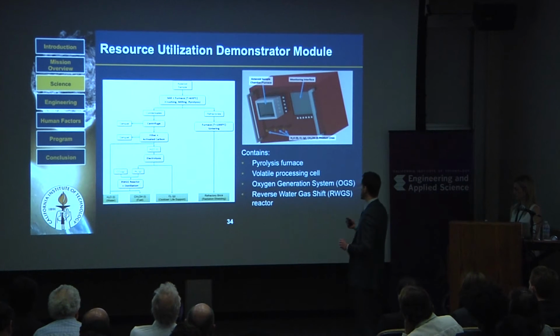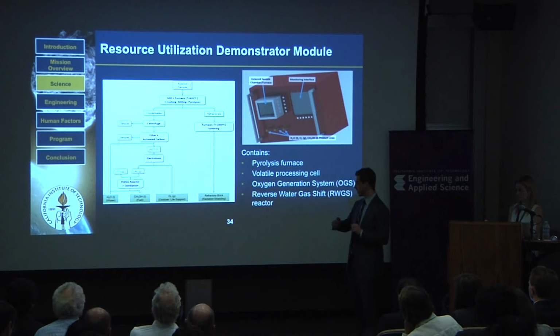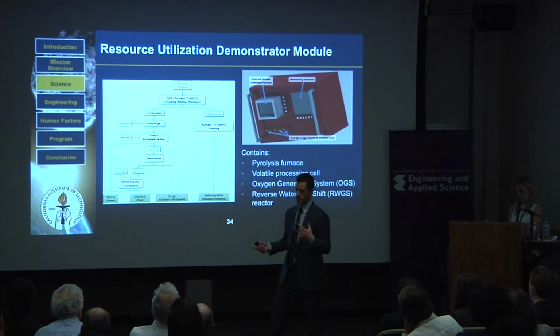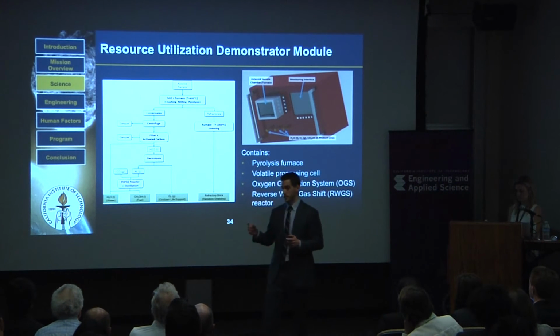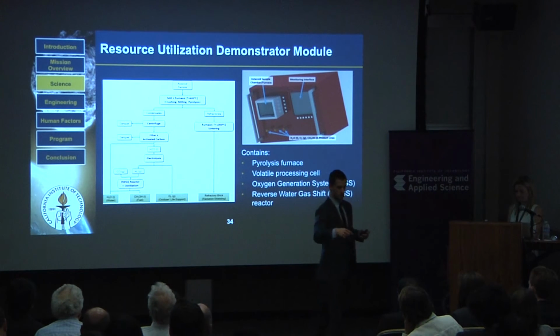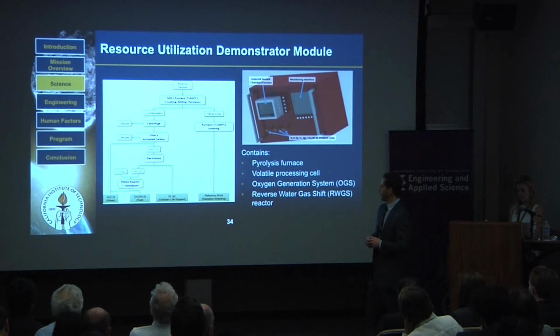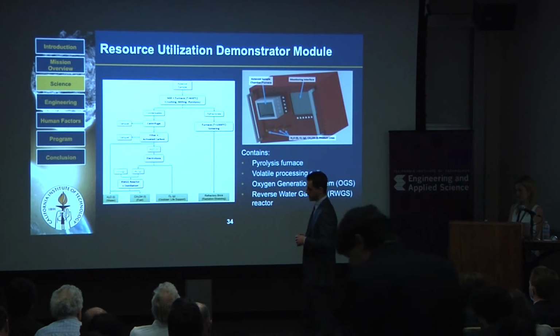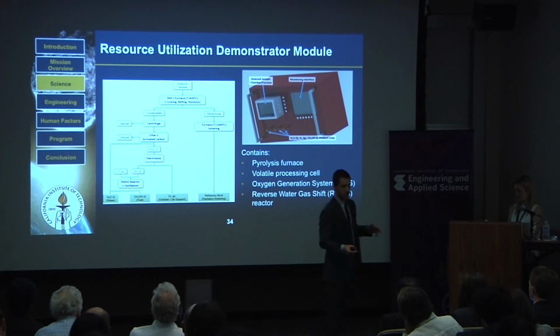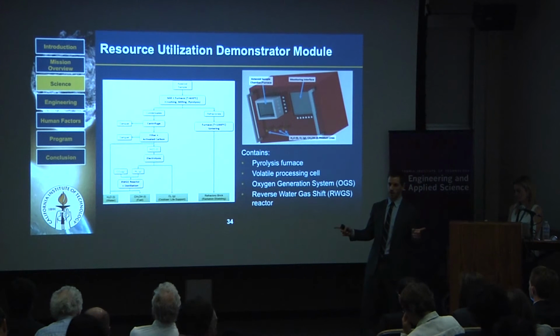The idea behind it is to take our asteroid material, place it into this, and use pyrolysis initially to separate out volatiles and refractories. The refractories can be used for looking at solar radiation and thermal shielding, things like that. We then want to move into using distillation processes to extract water. We want to look at electrolysis then, which is going to separate hydrogen and oxygen.